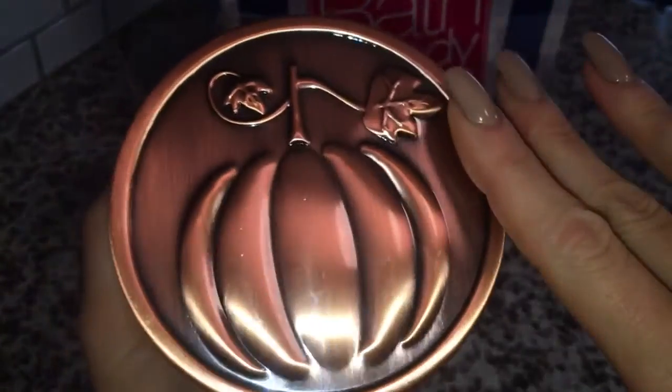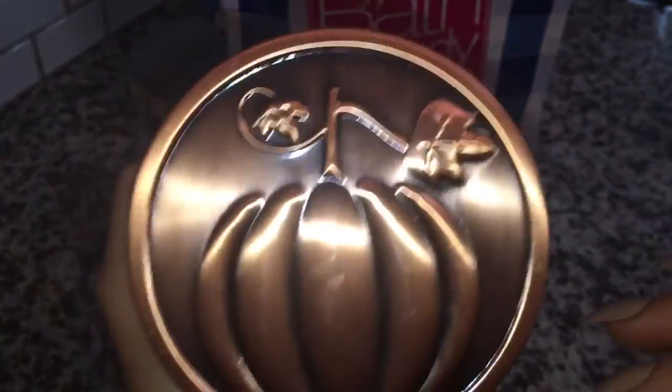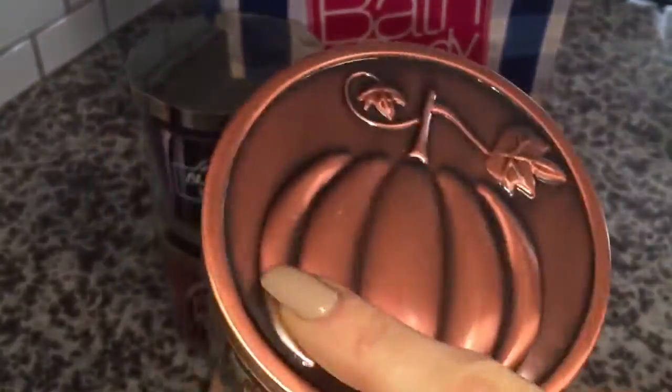Now, much as I hate the label, I love the lid. I think this lid is gorgeous. It is so pretty. I think these would make beautiful fall coasters. I have a problem hoarding Bath & Body Works lids, and I'm not going to be able to throw away these ones because I think they're beautiful.